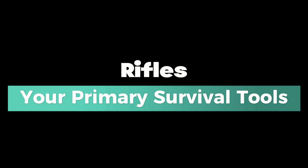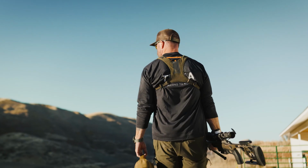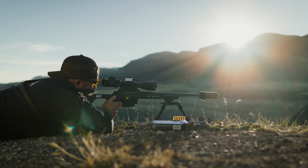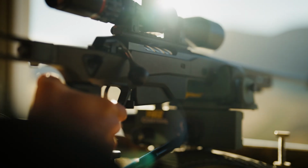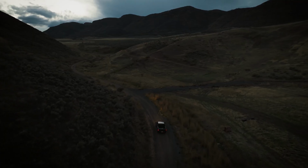Rifles, your primary survival tools. Rifles are the backbone of SHTF survival: hunting, defending, signaling across distances. To last a lifetime and beyond, they need versatility and grit. Let's dive into 15 rifles that'll stand the test of time.